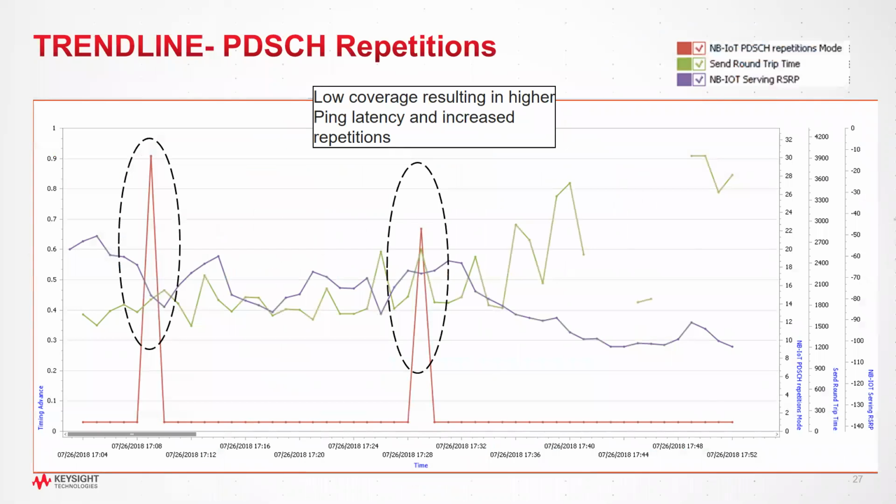And here's a trend line, a time series chart of repetitions, along with round trip time and serving RSRP. Here's the legend, and I'm looking at red, which is my repetitions. This is a trend line, but I do have a zoomed in plot as well. When my serving RSRP were to degrade, at that same time my round trip time in green spikes up, and my repetitions are also higher at that point.